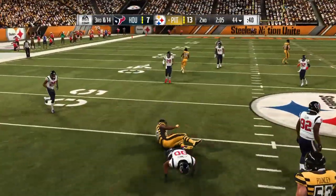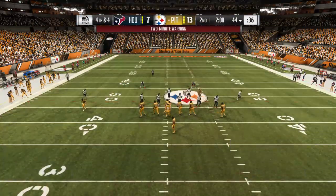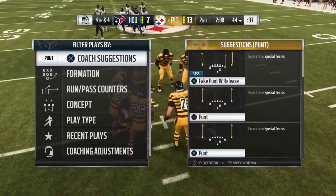And he comes back with 1 complete. And he'll get up near the 45. They'll spot it at the 44. They pick up 10, but it'll still lead to a 4th down. 2 minutes to go here in the first half.